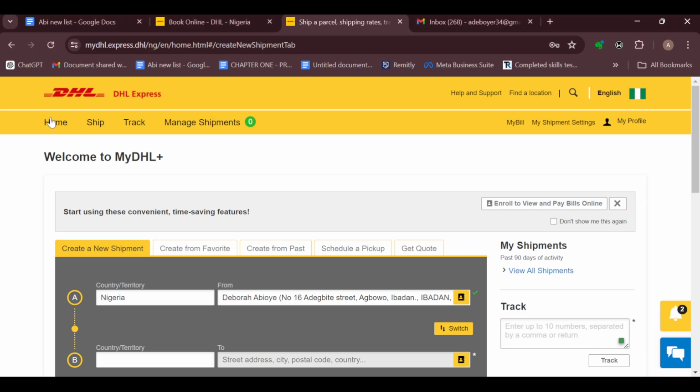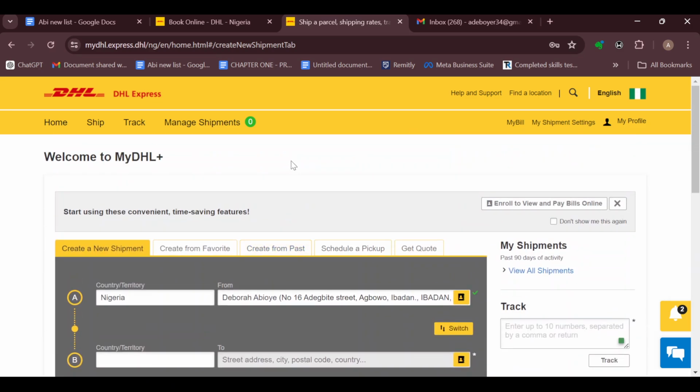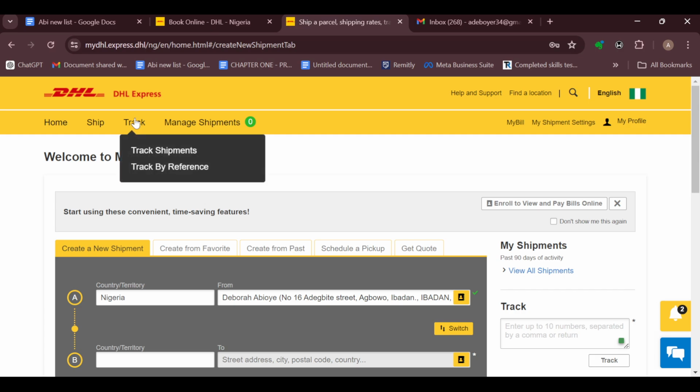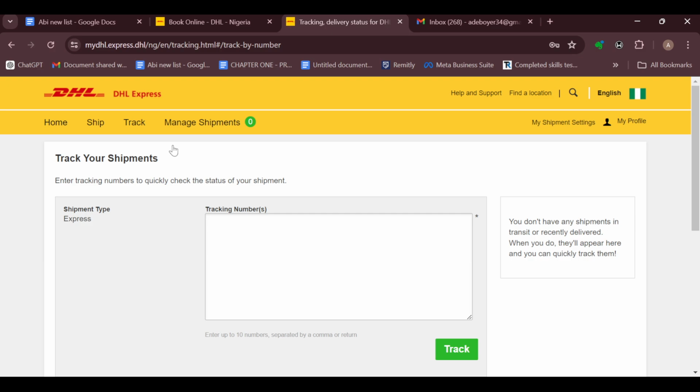Different tabs, which include home, ship, track, manage shipment, and by the time you scroll down, you can see all those things on the home page. So once you can see this, the next step is to navigate to the track section and click on it. Then you can see two options: track shipments and track by reference. Just click on track shipments, since you are trying to track the parcel that you sent.